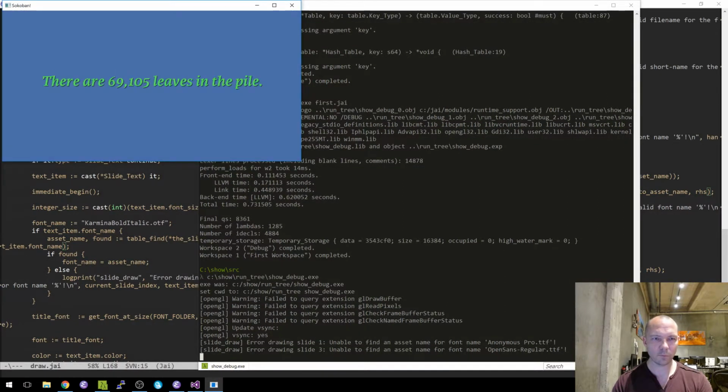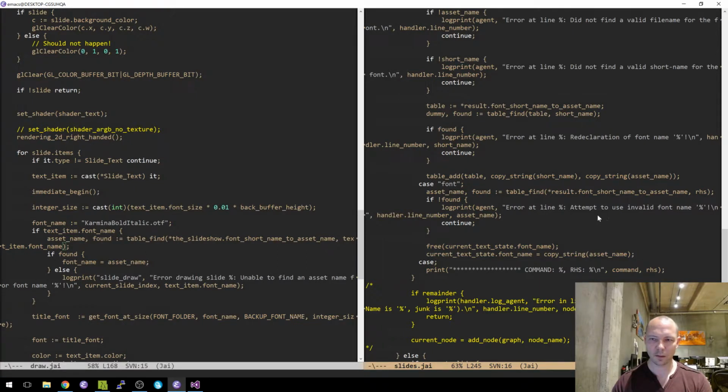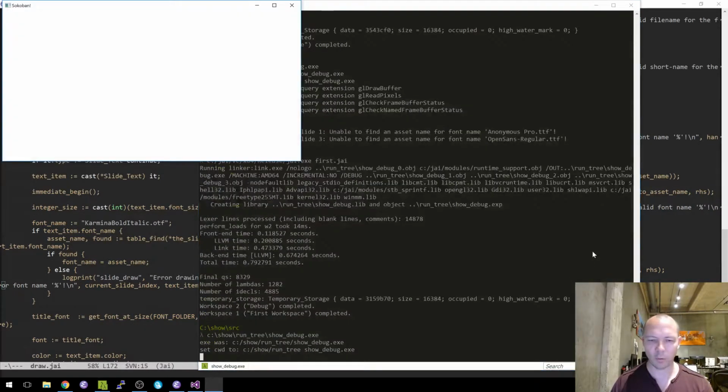I'm not finding asset names. Okay, but that's. What? Where is that? That's in draw. Why am I storing the what? Okay. Well, actually, yeah. So we're going to store the short names. We could store the asset names and that'll be faster, but really if we're going to cache something, we probably cache the pointer, the font.